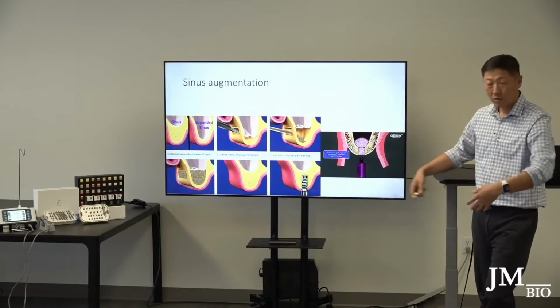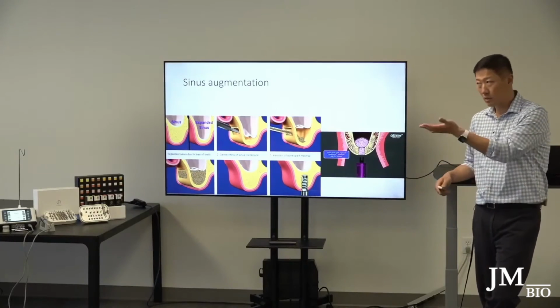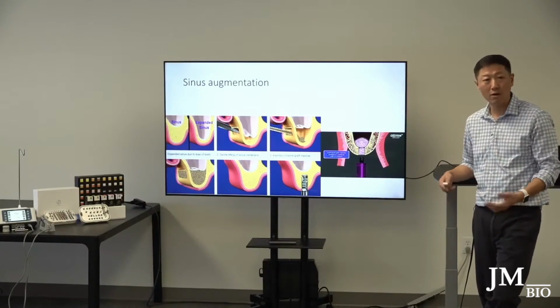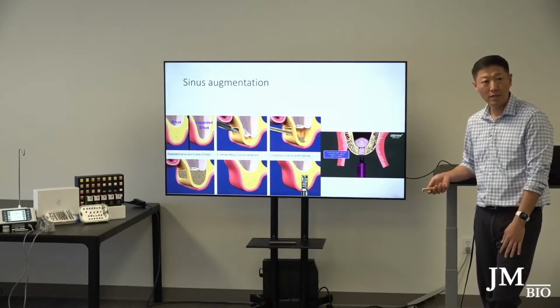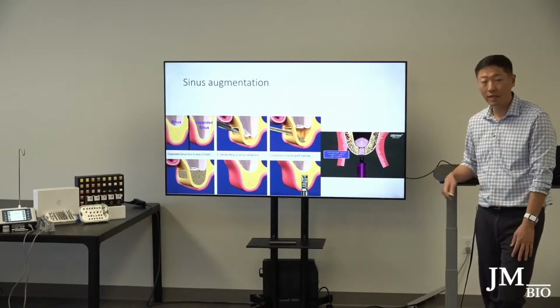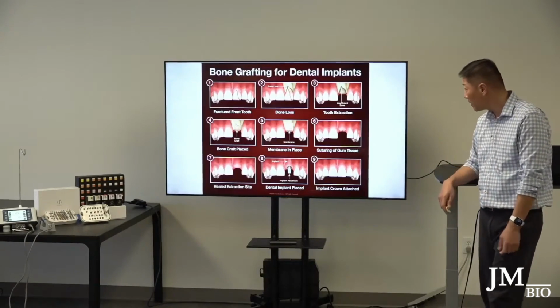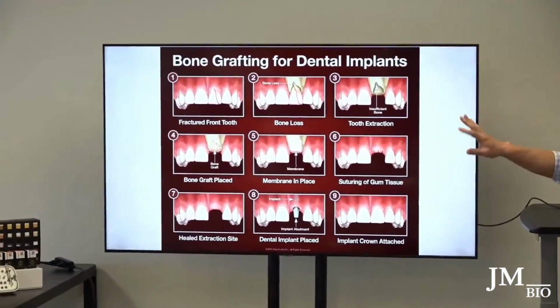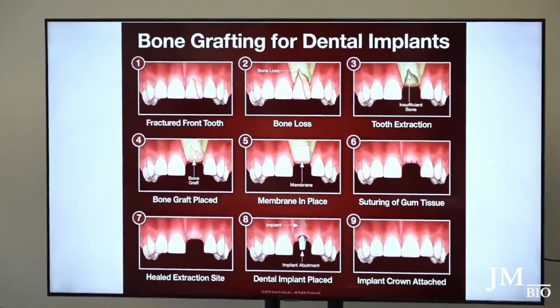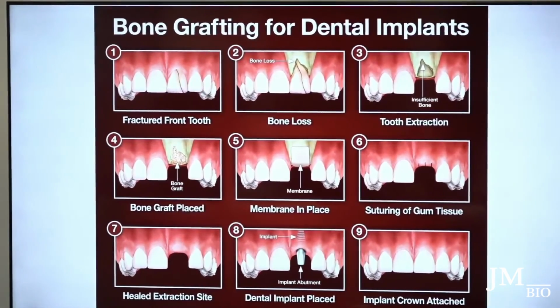So use the techniques that we have today. The tools and the techniques are all available. You just have to learn how to use them. And of course, it takes time to get to that level, but it's available. So once again, with a single tooth extraction, if you have bone damage, we can still build that back up. There are lots of ways to do this.